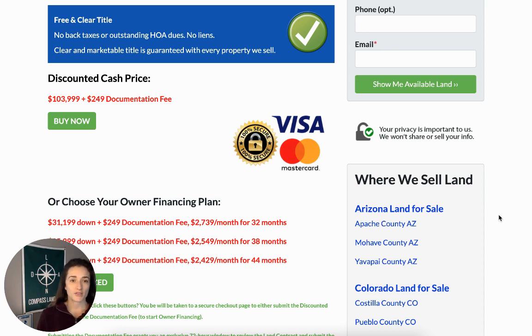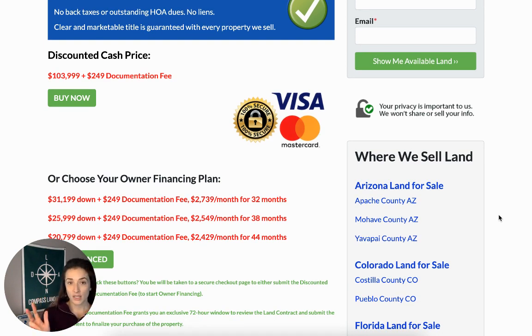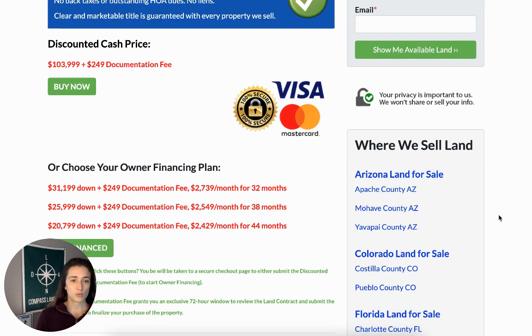So under that, we have the discounted cash price. That's $103,999. And then we also have 3 owner finance plans for you to choose from. We do try to make these plans approachable for a variety of budgets. So you can see we have varying down payments, monthly payments, and length, the number of months there.